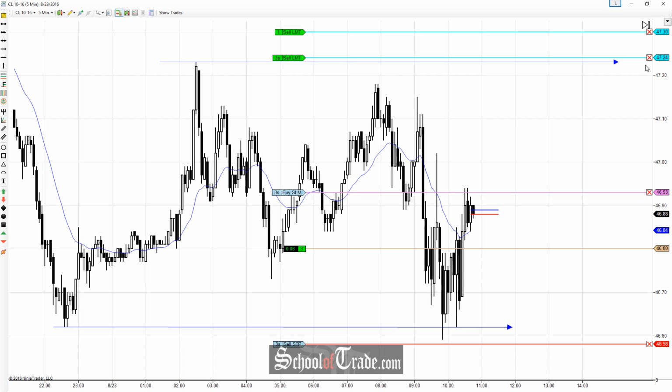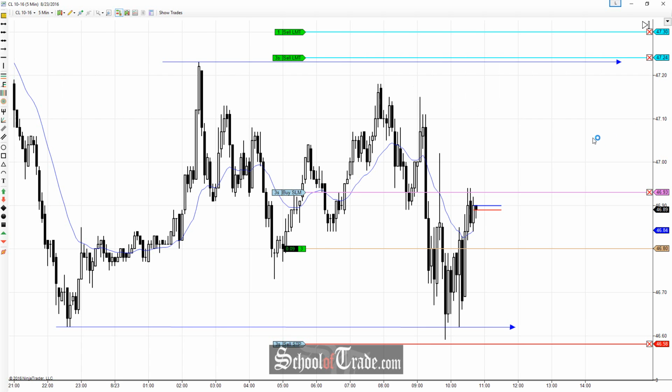So honestly, I kind of want to leave an open-ended target on this one because we could end up having a run to the highs and then a breakout through the highs, given the amount of sellers that are likely trapped here. So if we do get triggered in at 46.93, that is a very big clue. And I'm looking to now lift my targets.